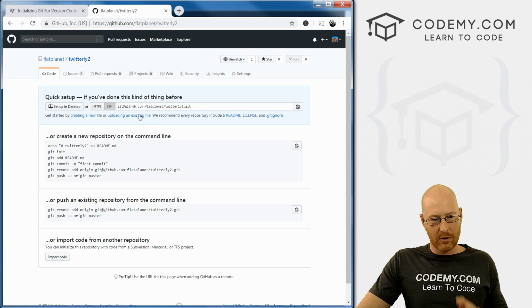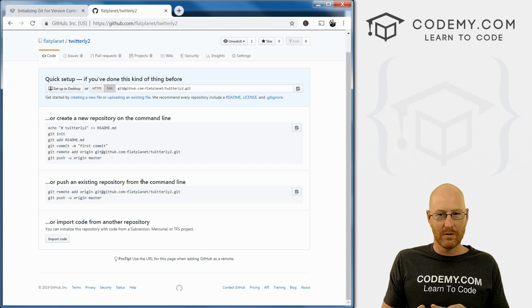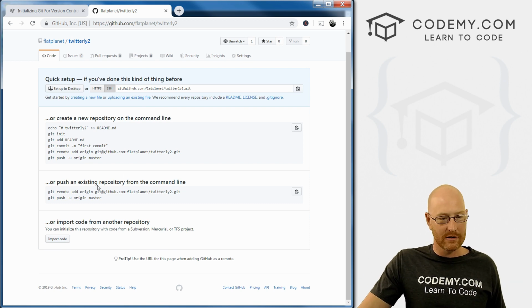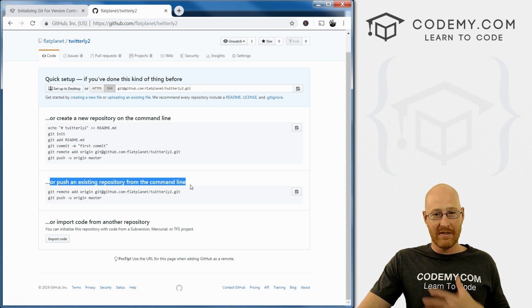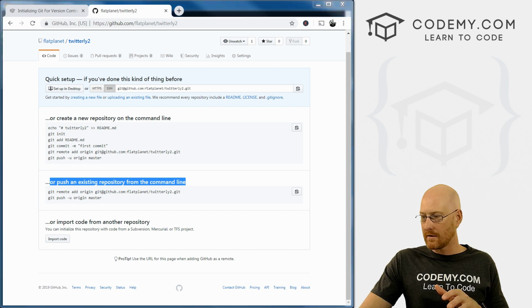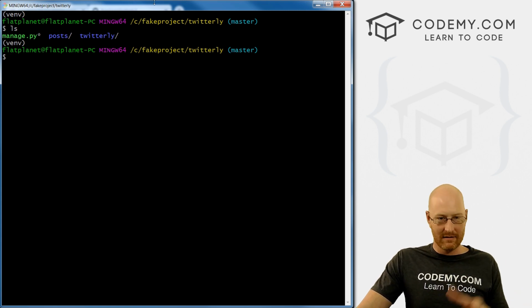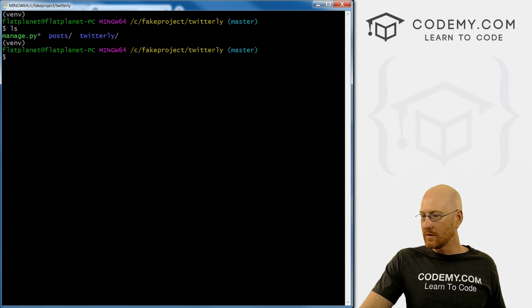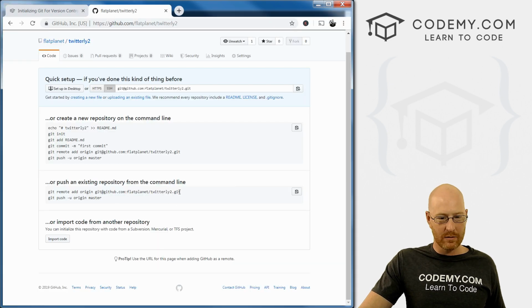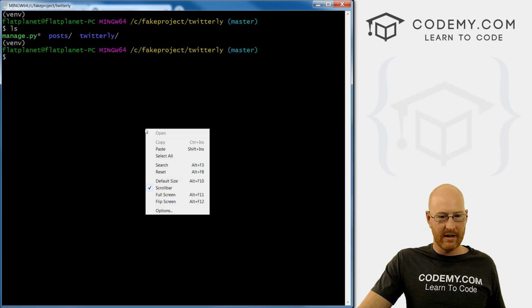So this creates the repository. Now there's two more things we need to do to sort of connect our terminal to our GitHub repository here. And that's right here. We need to push an existing repository from the command line. That's what we have right now. We have at our terminal right here, we already have a repository we created a few minutes ago. We need to push that up from the command line, but terminal, this thing right here. So to do that, we just copy these two commands one at a time and paste them in. So copy and paste.